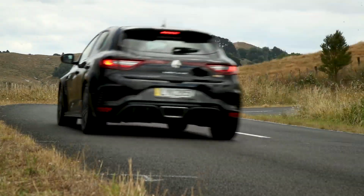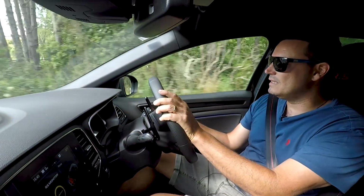So it's a pretty good car, this one, that's definitely worth checking out if you're in the market for a hot hatch.